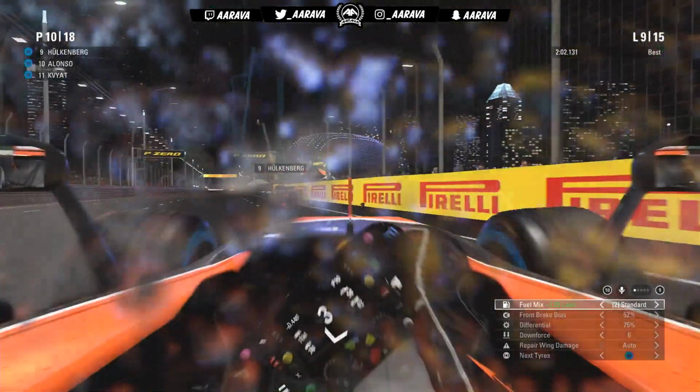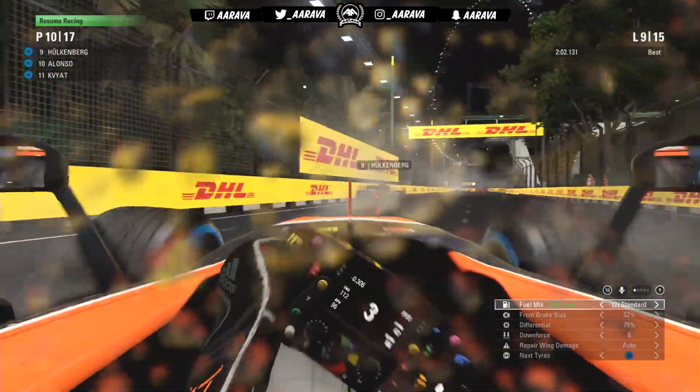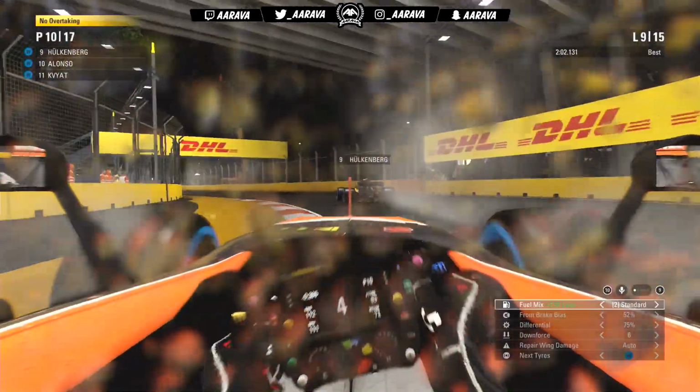The slipstream definitely does look, from all of the gameplay we've seen, a lot more realistic to what it is like in real life. And obviously in real life in 2017 the slipstream was even less than in the real life 2016 season, you've got to say, with all the dirty aerodynamics.